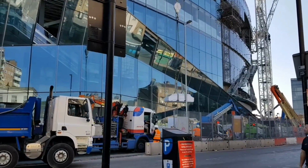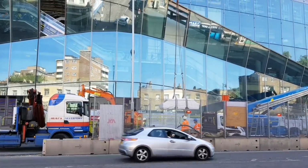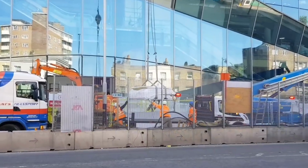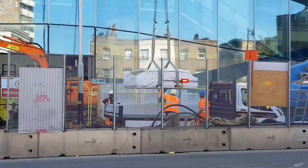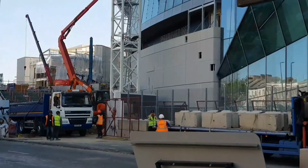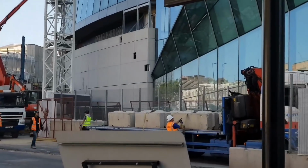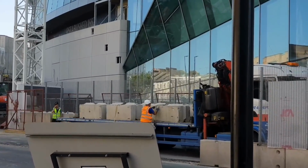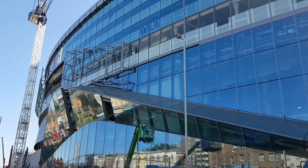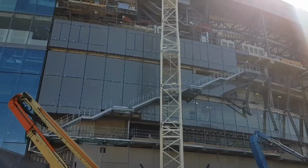It's all happening. Okay, the stairs have gone in this week as well.